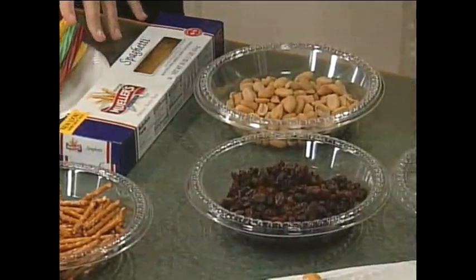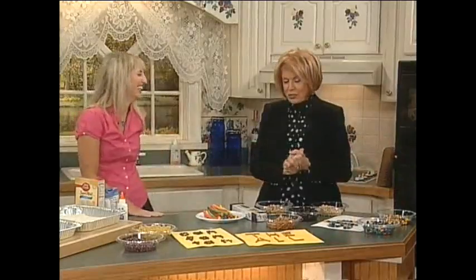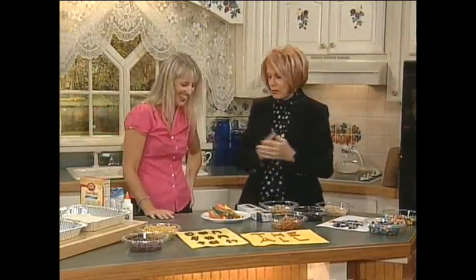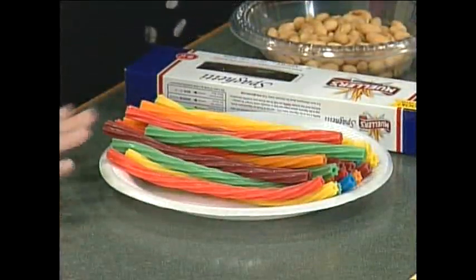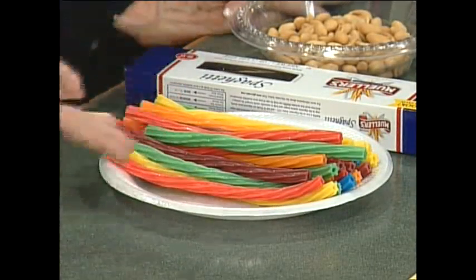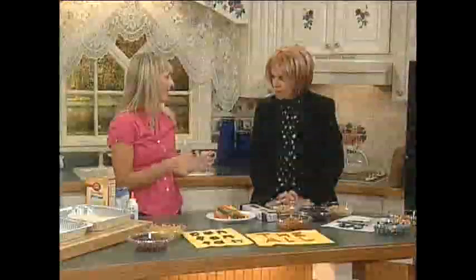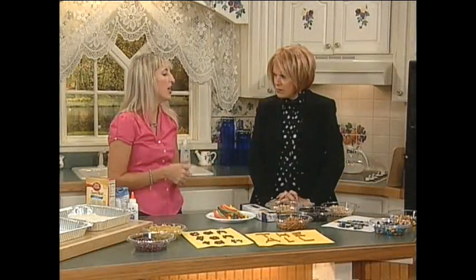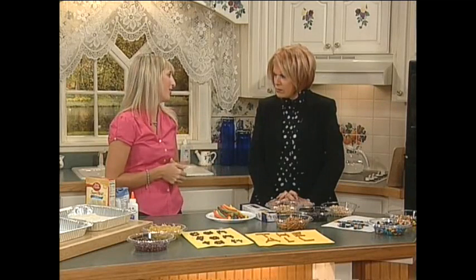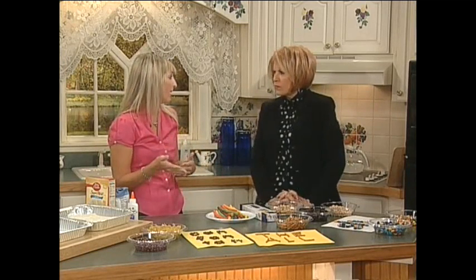And I found this licorice that you guys really like here. No one here has ever seen colored licorice before, including me. I've never seen that. So what you can do is you can do the red licorice, but if you get the colored licorice, you can actually be doing vowels and consonants. So when they're spelling a word, you can say, okay, all the vowels use yellow, and for the red letters, you can be making consonants.